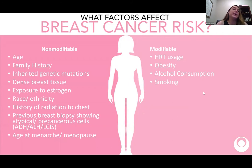Being exposed to estrogen, as women, we're all exposed to this. This is not the estrogen you take, but just what your ovaries produce. Race, we know African American women have a higher risk of having a more aggressive form of breast cancer, triple negative, and their outcomes usually aren't as great. Ethnicity, Ashkenazi Jewish women have higher risk of having a BRCA1 or BRCA2 genetic mutation, so that comes into play with their risk. If you've had a history of radiation to the chest, so if we see patients who had Hodgkin's lymphoma, for example, as a child, and they had mantle radiation, then their breast cancer risk as an adult is increased due to that radiation exposure when they were younger.